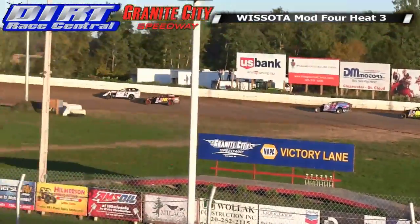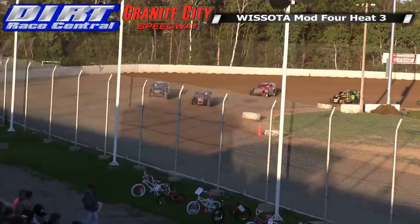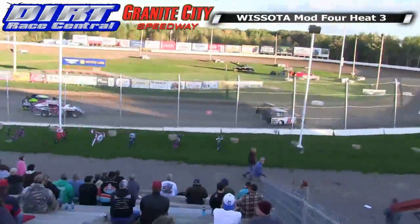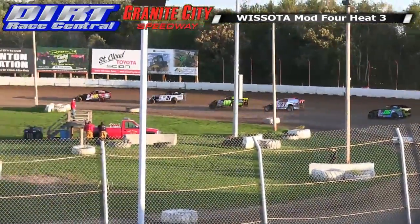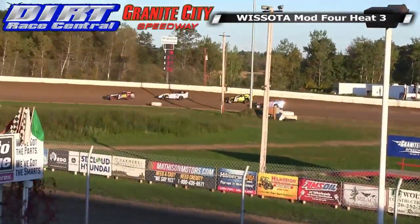Here they come, a battle for the race lead in three. 37 Dean Larson, he shoots the silver bullet in the top three as they come on through. A battle for that front spot. Mitch Rebar, your new leader, a half a car length ahead at the stand. 21 Chad Fund now tucks it right behind in the two spot.